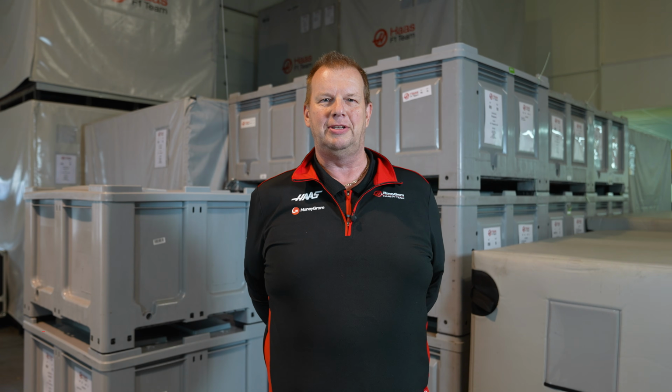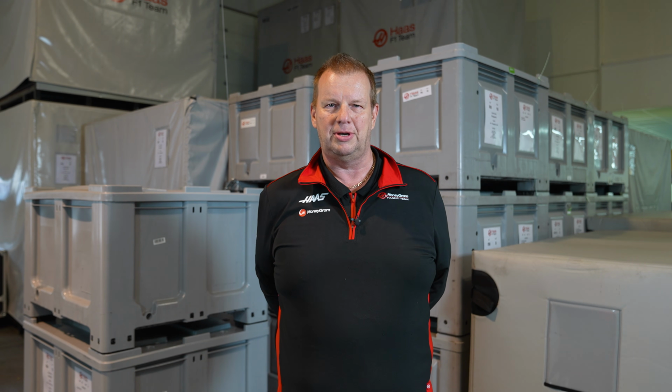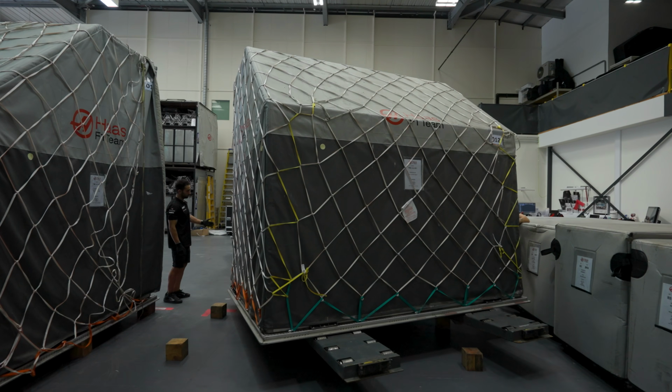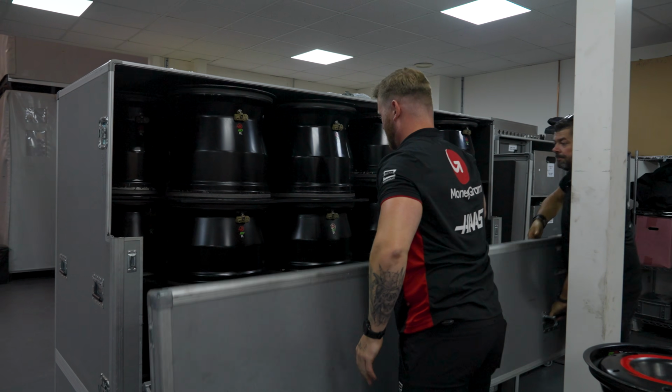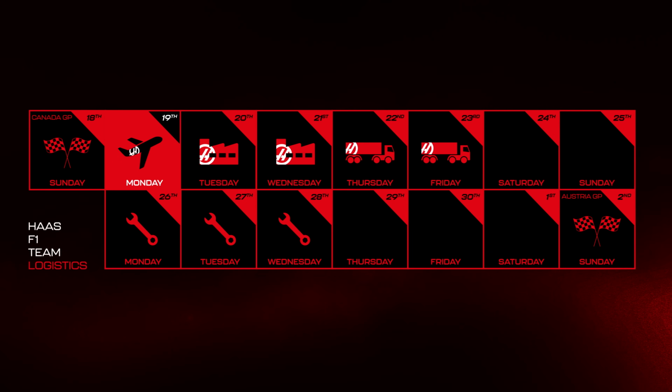Hi, I'm Peter Wright, race team operations leader. My role within the team is to make sure that all the sea, air and road freight get to the races on time. Our freight has just arrived back from Canada. We are in the process of moving it from the air freight shacks into the road freight for its onward journey to Austria. Our freight takes approximately a day to arrive back from Canada on the air freight.